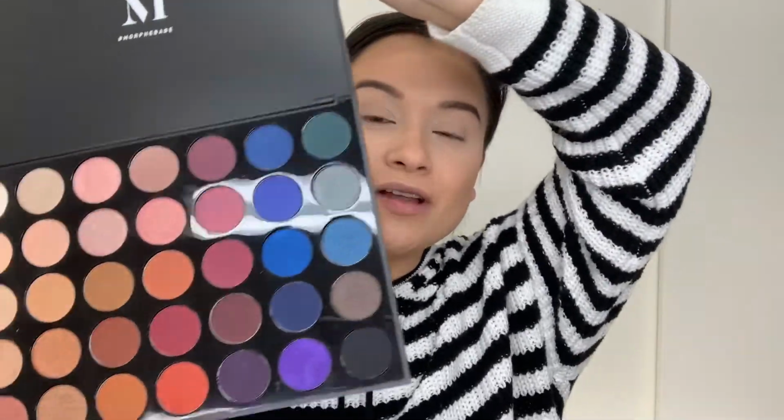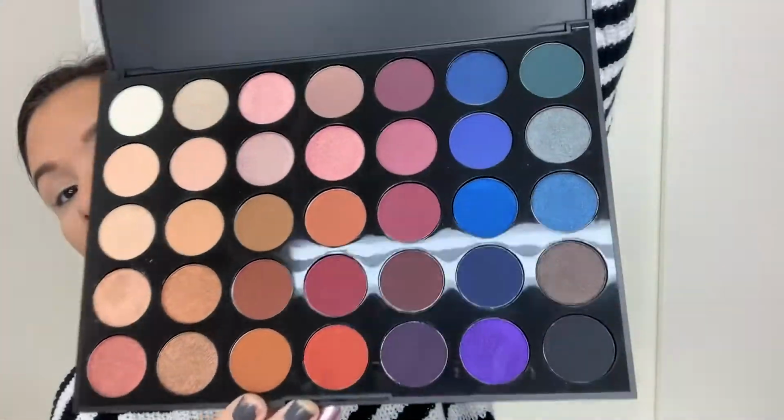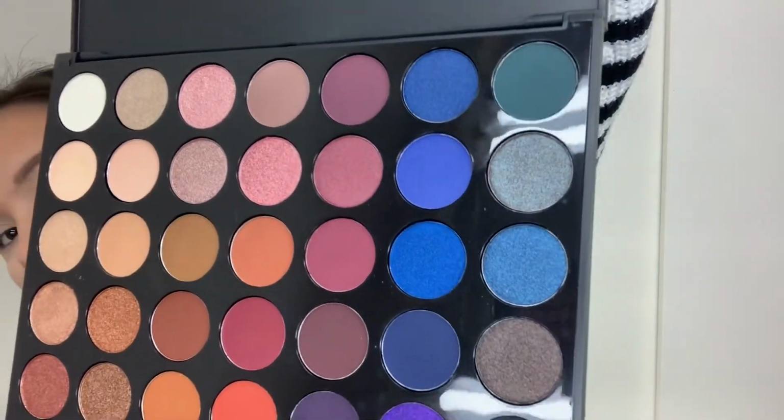It has a lot more neutral tones in it, but then there's a really nice purple, oh my god, a really nice purple, and a neutral blue eyeshadow palette. This one I freaking love too, because these colors just say my name.